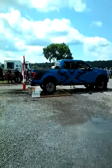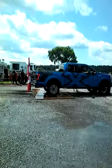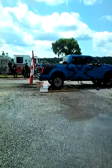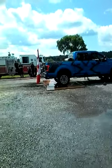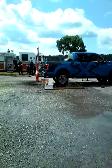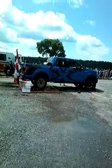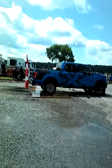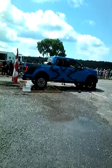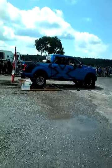This one's not gonna be loud, but it's gonna smoke. Yeah, oh, I forgot to get my camera going. Dang it. Come on. Alright, here we go. V6 or Power Stroke, it's not gonna be that loud. Yeah, the turbo might hurt, but that's it. Here we go. Come on, you can do it. I'm losing my storage here. Can't use too much storage. Here we go.